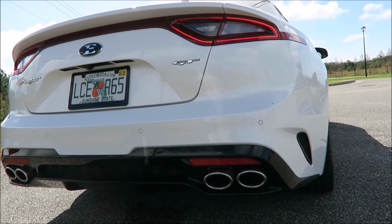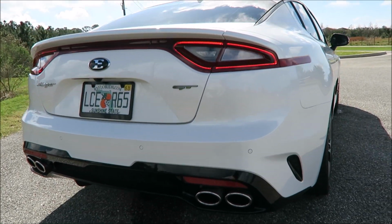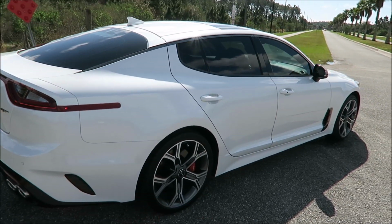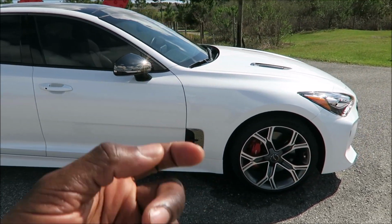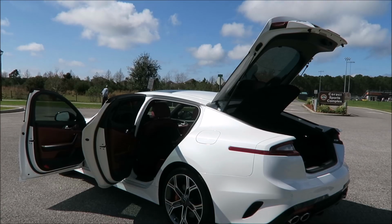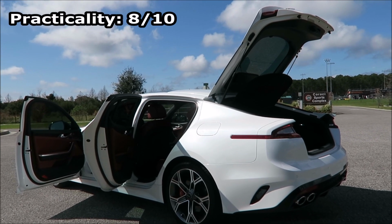Kia did a tremendous job with the Germans, collaborating with them to make an extreme but also practical looking sedan to where it's not too crazy. Some people say it's overstyled, but I think for what it is, it did a good job at being itself. Now, as far as practicality goes, I'm definitely going to give this an 8 out of 10.